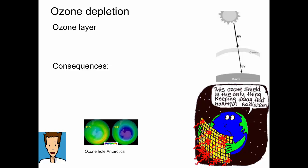Two more issues we'll talk about today: ozone depletion and climate change or global warming. So ozone depletion is an issue that has to do with a layer of gas very, very high in the stratosphere, the very outer edges of the Earth's atmosphere. There's a layer of ozone gas, which is very important. Does anybody know what this ozone gas does for us? Jack? Ultraviolet rays. Yeah, it filters out a significant portion of the ultraviolet radiation found in the sun's energy.